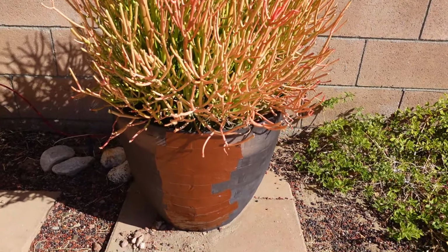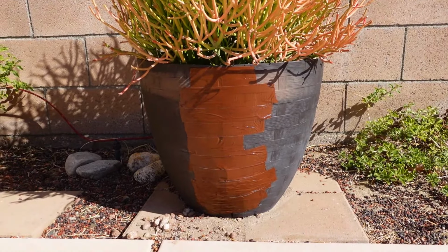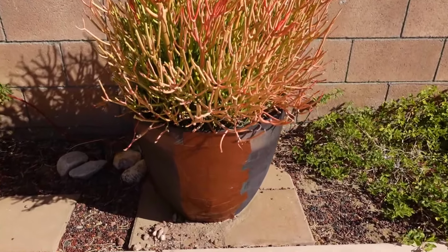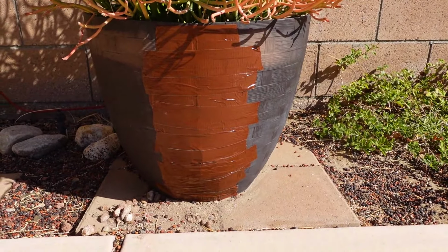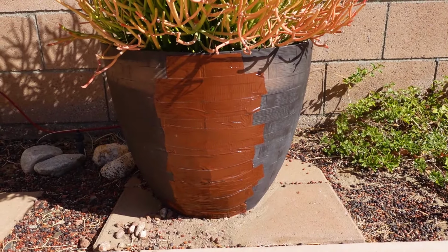Well, it doesn't really look great, but it looks like it should hold. I guess we'll find out. I'm going to turn it around. I guess time will tell now if this will work or not. It doesn't look too bad. It looks pretty sturdy. Looks like it should hold up for a while.